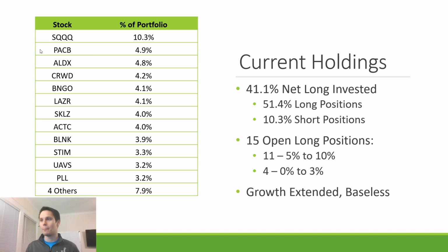So Pac B has been extremely strong this week. I went from 10% of the portfolio, cut some into strength to down to 5 or 4.9. For the most part, trading on half size positions. Typically my full size is 10%. So right now I have 11 trades on from 5 to 10%, 4 from, or this should say from 3 to 5%, the others from 0 to 3. Most of the 4 here are partial positions.